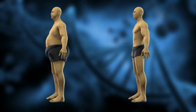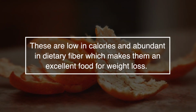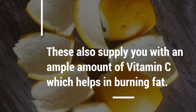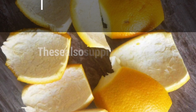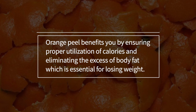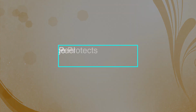Those who wish to lose weight can significantly benefit from orange peels. These are low in calories and abundant in dietary fibre, which makes them an excellent food for weight loss. Furthermore, these also supply you with an ample amount of vitamin C, which helps in burning fat. Thus, orange peel benefits you by ensuring proper utilisation of calories and eliminating the excess of body fat, which is essential for losing weight.